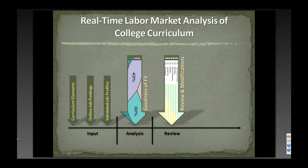Okay, what we have is a number of input areas, and then we have an analysis that SkillNet uses, and then the colleges get back the review and modifications information data that Larry just described. Modifications for the college can range anywhere from revisions to a course, replacing an entire course, or making very major revisions to an award. If we could go to the next slide.